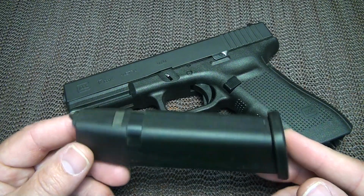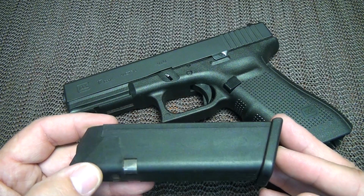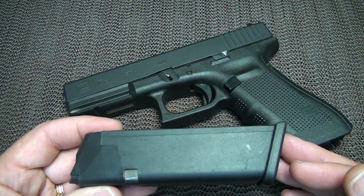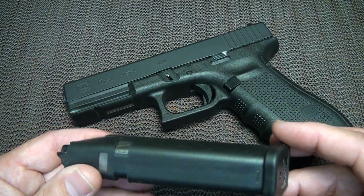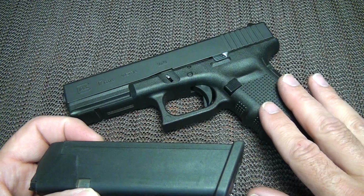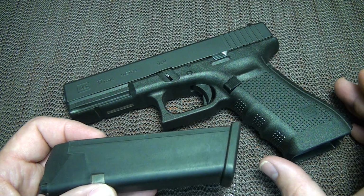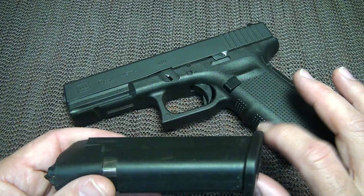Now, one major thing, too, was the magazine capacity. It was holding 17 rounds, which your typical pistol at that time was about 14 to 15 rounds. So you had a 17-round magazine, super lightweight, and a pistol that was fairly reasonable and very simple. So that also led to a lot of the popularity.